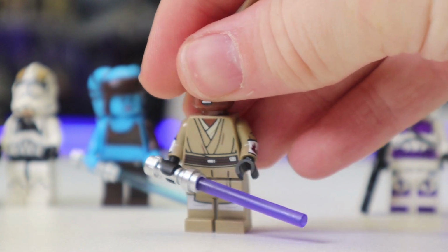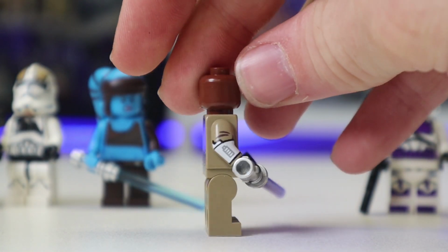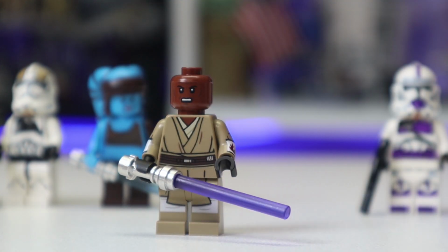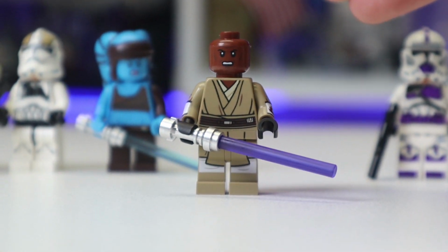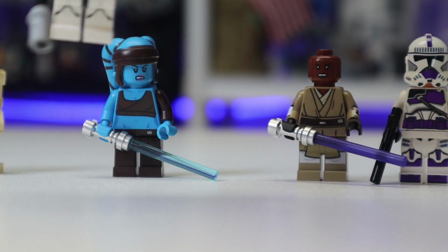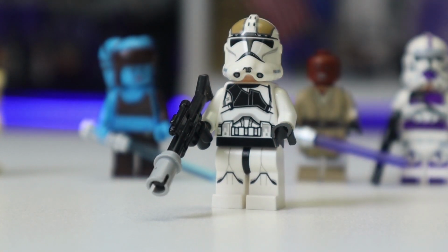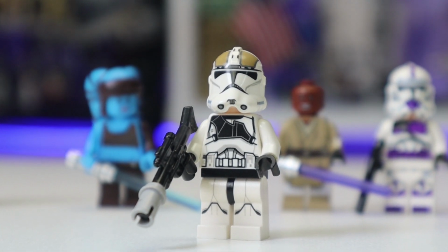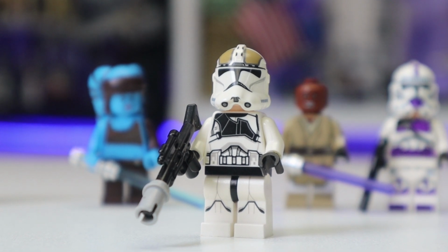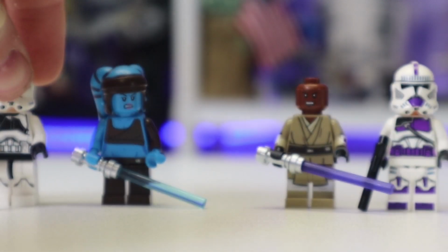Then you have an amazing looking Mace Windu. Obviously with the new arm printing, which is quite revolutionary. We haven't gotten really arm printing on a Jedi as far as I'm aware before this. Maybe we have, I honestly don't remember. And then we have over here, one of the best clone minifigures of all time, the Heavy Commander dude. And honestly, the reason I love this guy is he just looks sick. Obviously the gunner of the fighter tank. We're also supposedly getting a new one of him in an ATT later this year.